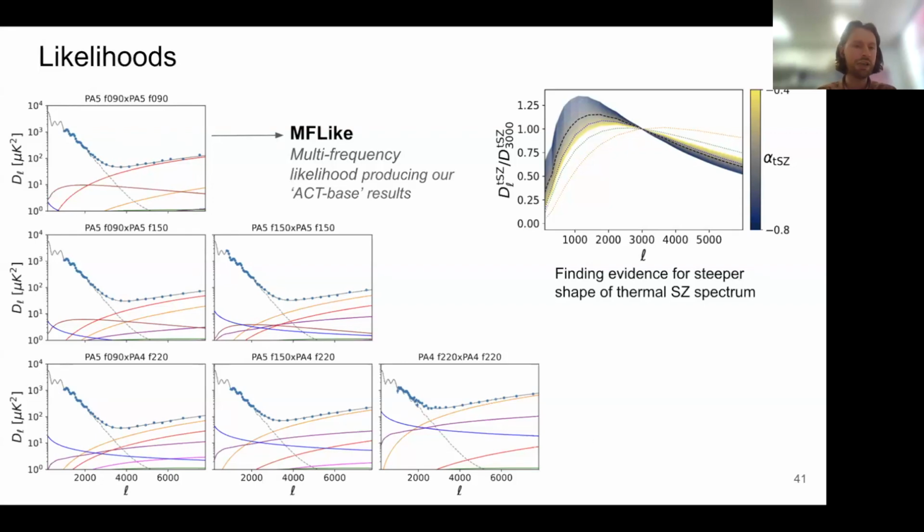Most of this modeling is the same as in previous ACT releases. The main differences are that we do a full bandpass uncertainty treatment in this new likelihood model that's not been done before by us. And we've also found that with our new improved data, there's some evidence for a steeper thermal Sunyaev-Zeldovich power spectrum. This is what I showed at the right here, at very high significance. And this steeper power spectrum, which we characterize with this alpha TSZ parameter, is in good agreement with n-body simulations with an enhanced baryonic feedback. If you go to the next slide, please.